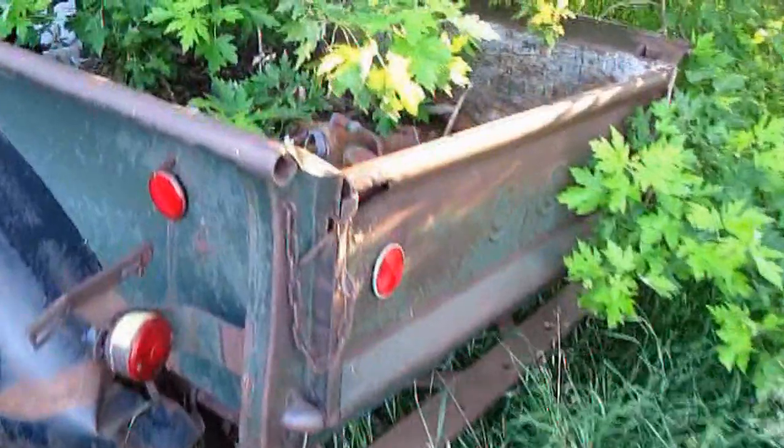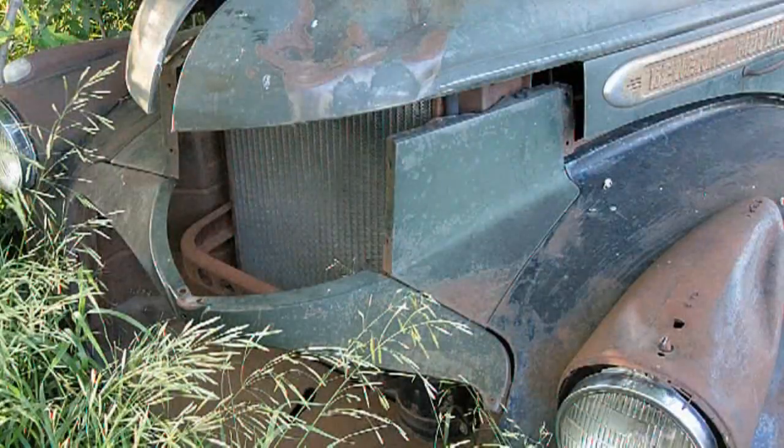Found, man. Oh, is this cool or what? Gosh. Very, very cool. General Motors truck. Well, it's missing a few parts, but heck, I think this could be restored.